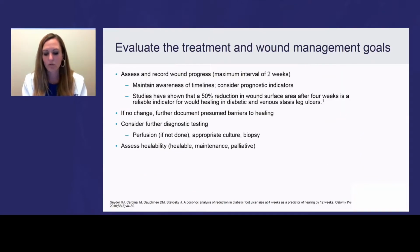So now that we've seen how to utilize the risk stratification, how to utilize the dressing selection guide, we need to remember that we need to assess and record wound progress at intervals of every 2 weeks. So if something's not working after 2 weeks, we need to go back and look at that and consider other factors or something that we're missing. Asking the patients, has anything changed? Is there anything new that you're doing at home, or have you added something? And then just remembering, studies show that 50% reduction in wound surface area after 4 weeks is a reliable indicator for if the wound is going to heal or not, if looking at the healability of the wound.